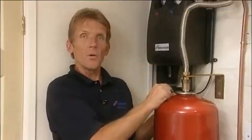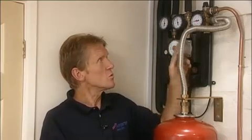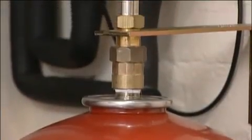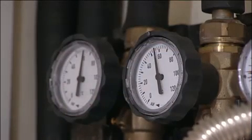This neat little box on the wall is the heart of the system. It contains the pump which moves the water from the solar panel down through the cylinder coil and back up to the solar panel again, and the whole thing is designed to make the installation as simple as possible. It includes the filling point, pressure relief valve, pressure gauge, an expansion vessel, plus a couple of thermometers to monitor the temperature of the flow and return from the solar panel.